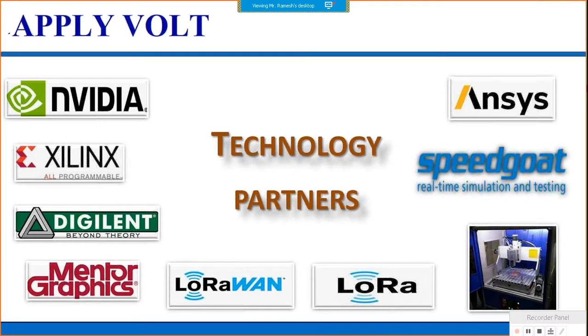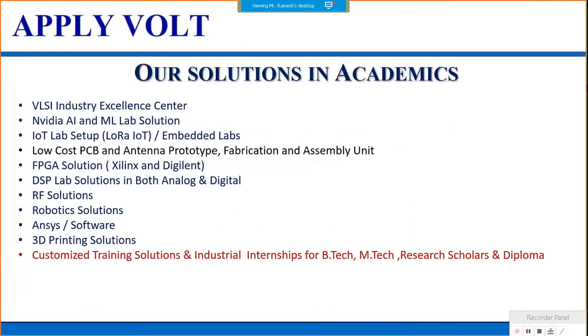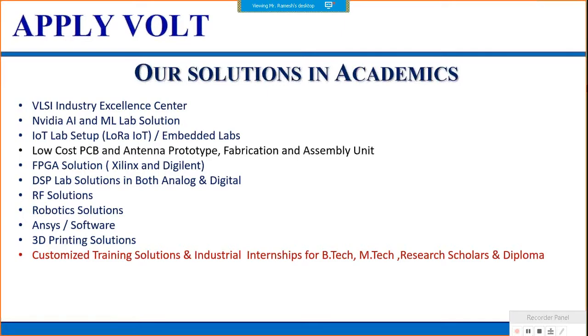And mechanical again, we concentrate in the ANSYS part. Here I am presenting only the solutions which we give to the academics, not specific to the industry. Industry I am not presenting here, because this whole session is addressed towards the technical universities and the technical teams. So the VLSI industry is our main area which we focus on, as we are talking today.